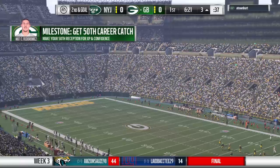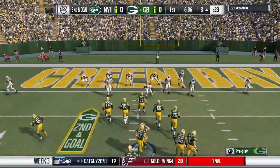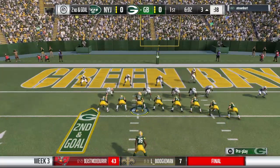Randall Cobb, very good at wideout. Went to college to be a quarterback. Discovered his talents couldn't be limited to one position. He's a 1,000-yard receiver every year for his quarterback.